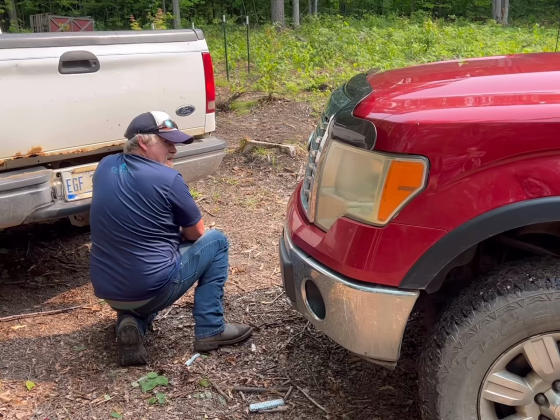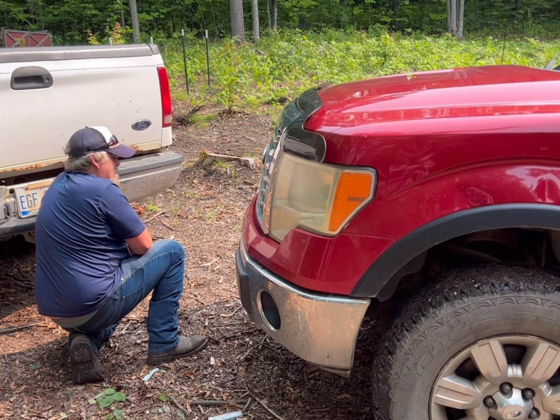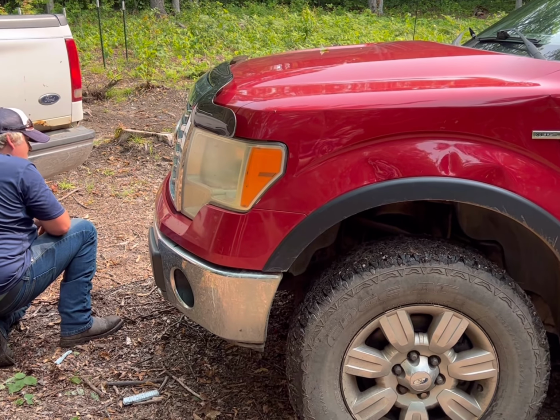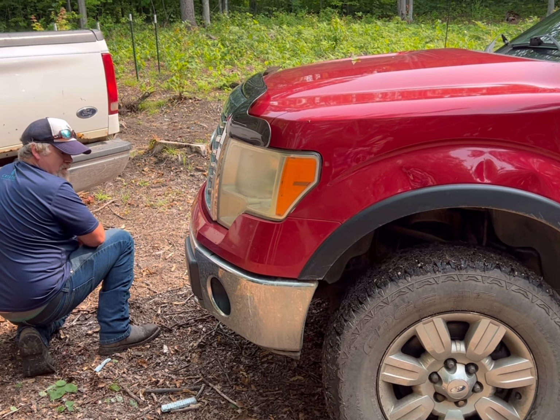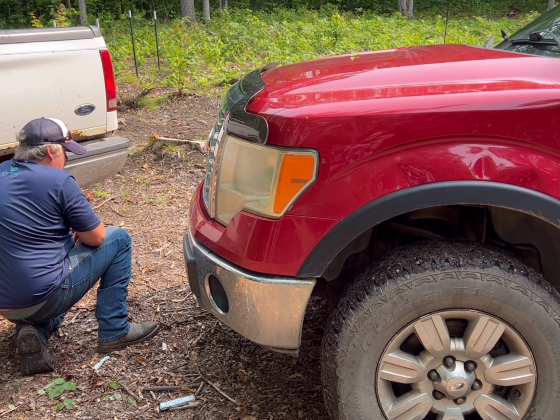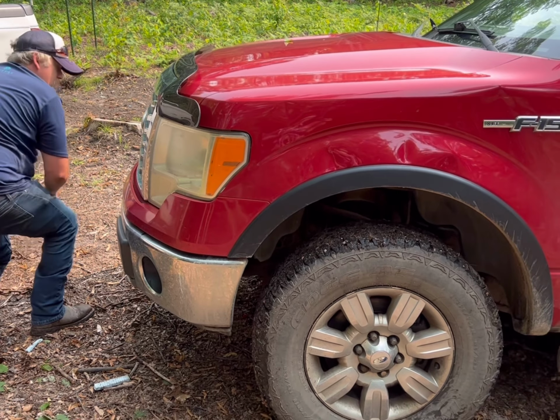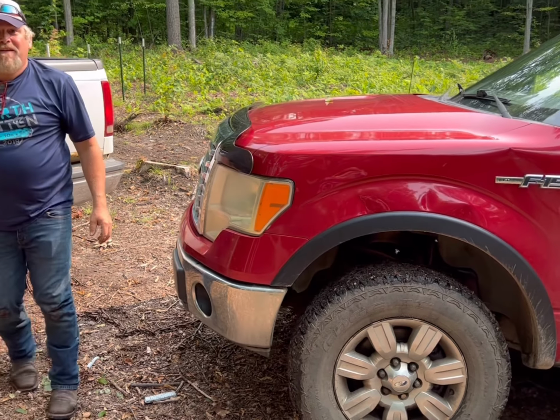Okay. Yeah, I could unhook the trailer. Found out if I blocked the back end in case it bounces around. But I would rather, we're gonna try to get it up on this flat ground. Go from there. Yeah, but like I said, should have this truck hooked to it. But, oh, we all make mistakes. All right, guys.